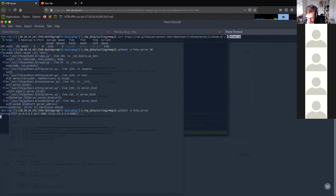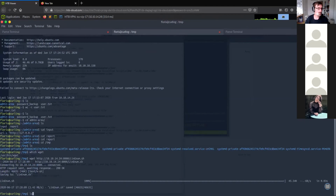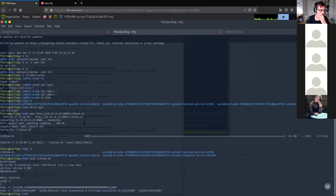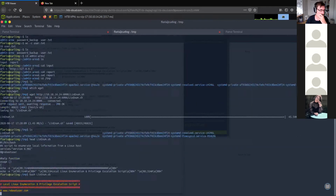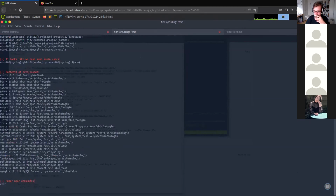So we have that now, and we also have to get the file linenum.sh. So as you can see, we now have the linenum.sh file on the external system. So let's try running this, and it might find something. It might find some interesting things.